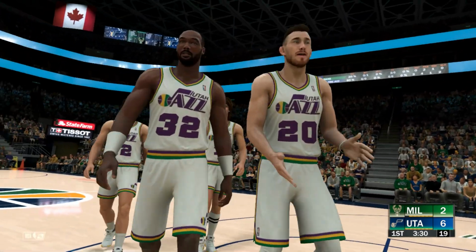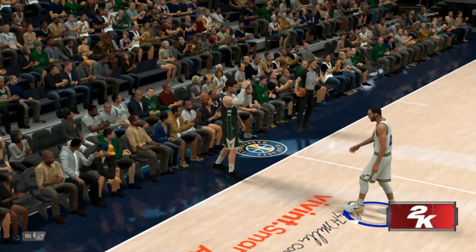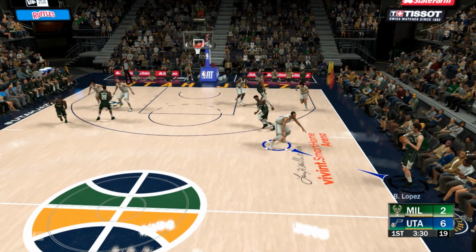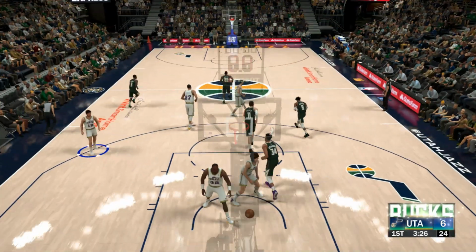And Milwaukee calls their first timeout of the game. And they just can't seem to get going offensively. And I think this timeout, guys, is where you draw up some plays that are guaranteed to create some high percentage shots. Just over 2.5 minutes played here so far in the first quarter.